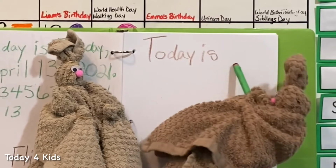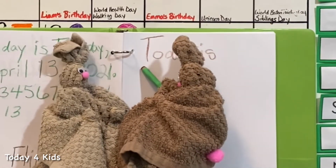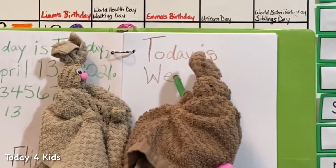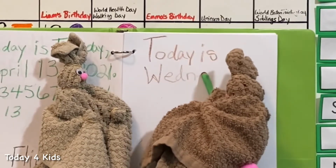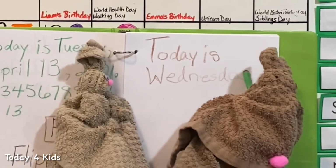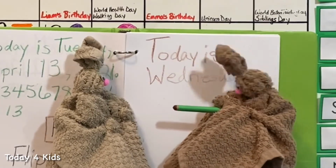Today is, and I run out of room here, so I'm going to go down, go back to the beginning here, and I'm going to put a capital W for Wednesday, because it's the name of our day. E-D-N-E-S-D-A-Y, and then a comma. And that comma reminds us to pause before we say the next word. And the next word is going to be our month.